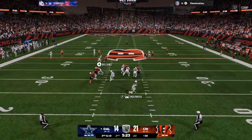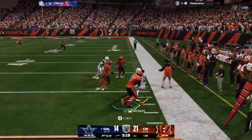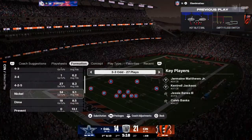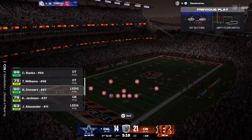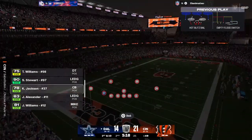Out of the gun now on 3rd down. He'll try and do this himself. And he'll take this to the other side of midfield before going out of bounds. A nice job there on the escape and scramble. A 1st down, a 16-yard gain.